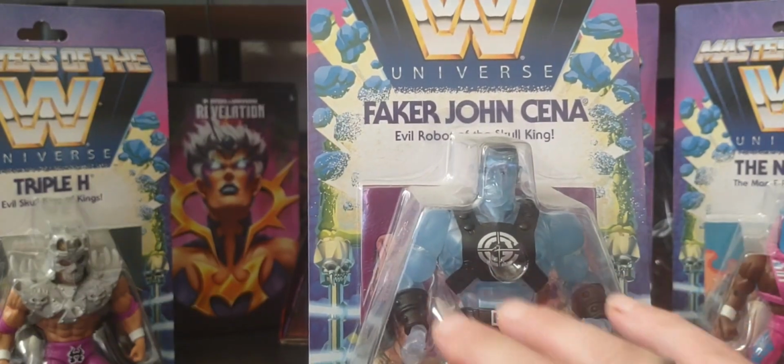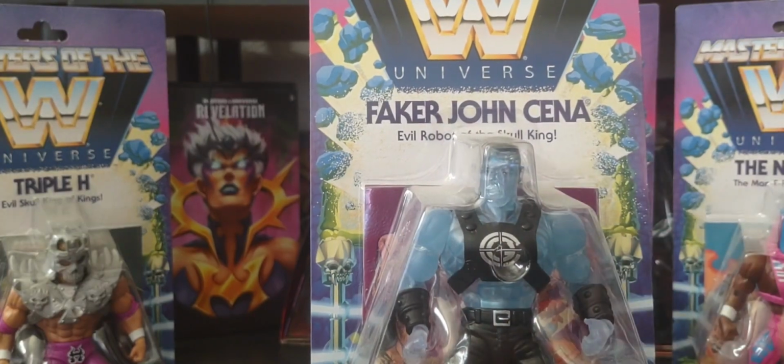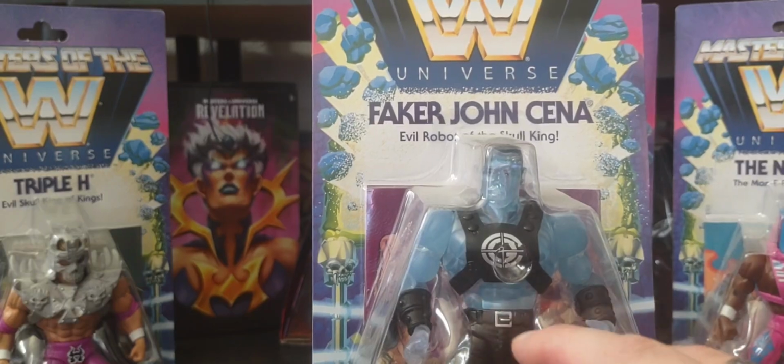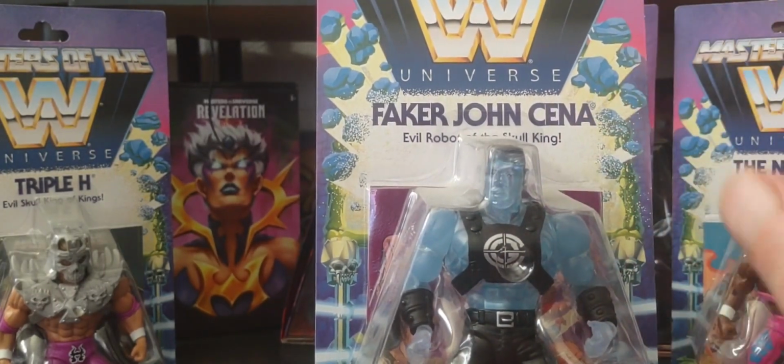Do that. I mean, with any version of these figures, you can mix and match. You can pop the head off, the arms off. You can come up with some very cool, unique versions. If you want to have a translucent Faker, I mean, you can do whatever you want, guys. It's up to your imagination.